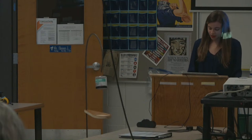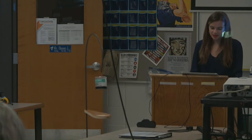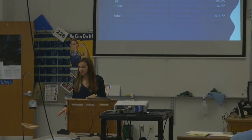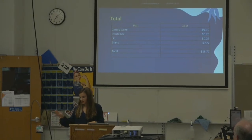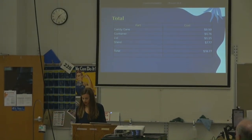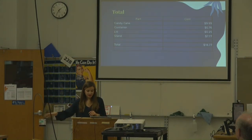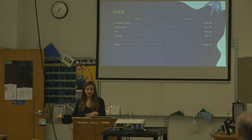And then I had to break down the cost. Keep in mind my budget was about $9.51, and I went a little bit over that. So the candy cane, also most of this material I found in the shop, so I couldn't find the exact place where we bought this exact rod, but I did the best I can. The candy cane, the container. The container, I actually found the company that makes these containers, and if you buy them in bulk, they're only 76 cents, which is far better than buying a lot of time.